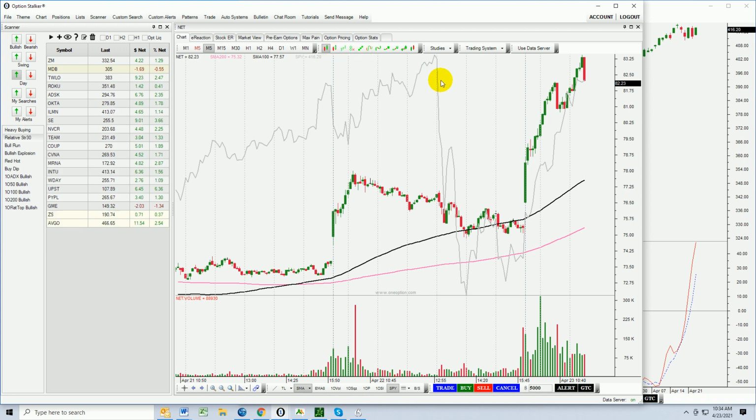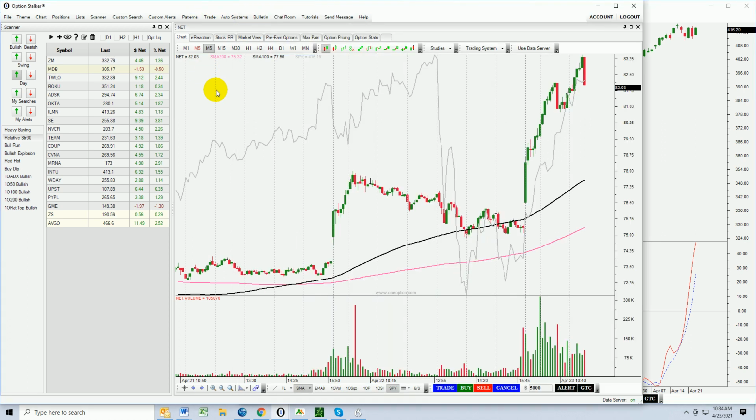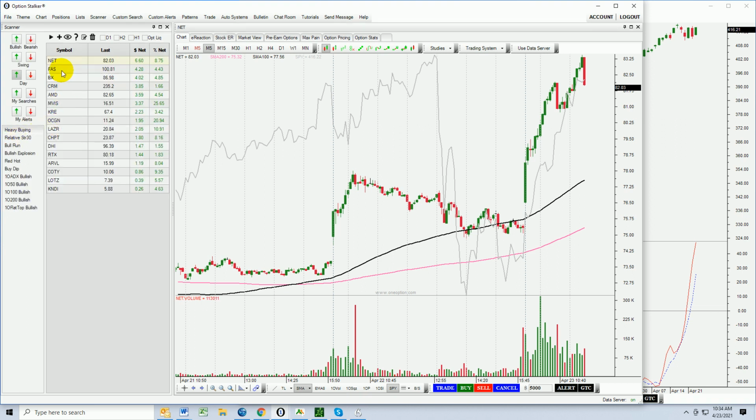But right now, I feel that given that the market's been able to recover all the losses from yesterday, I still think we're going to make a run at that SPY 420 level. So let's take a look, see what we've got on the bullish side. I'm going to go into my heavy buying search, take a look at some of those stocks. And there you can see NET is at the top of the list. CRM is also in there.